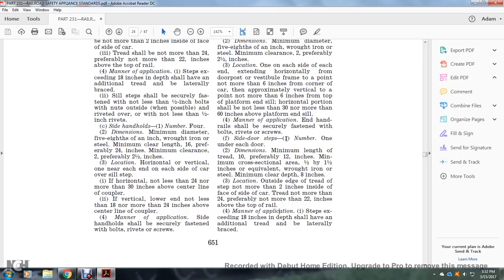F. Side door steps. 1. Number: 1 under each of the doors. 2. Dimensions: minimum length of tread 10, preferably 12 inches. Minimum cross-sectional area 1/2 by 1 1/2 inches, or equivalent wrought iron or steel. Minimum clearance depth of 8 inches.